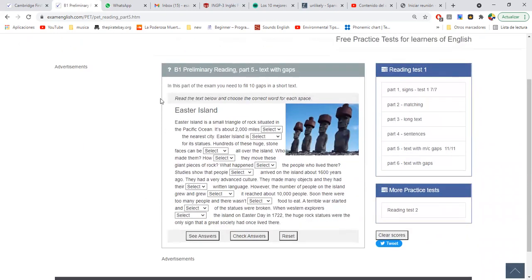This is a very interesting activity from PET because you need to read, but at the same time you have to be good at vocabulary and maybe grammar because you need to choose one word or many words, you know, to complete the text. In this case, there are 10 gaps you need to complete. So 10 different words. For each case, you have 4 different choices. So it's very challenging, but it's a lot of fun too.